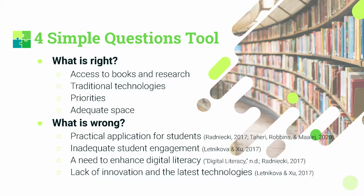To begin strategizing our technology plan, we began with the 4 simple questions tool. We asked ourselves what is right, what is wrong, what is missing, and what is confused. So what is right in our library? Currently, our patrons have access to books and research, scholarly publications, the internet, etc., plenty of traditional technologies such as computers and printers, priority on teaching and fostering growth in students, and adequate space for implementing new technologies.